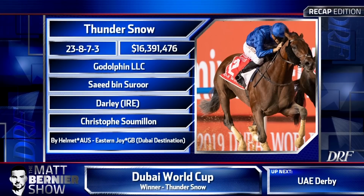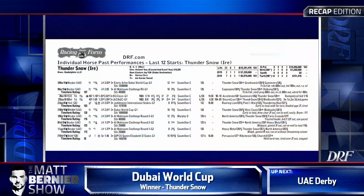I think Thunder Snow, for a long time, I've thought this. I think he's a good horse. I don't think he gets the credit he deserves here in the United States. And I don't think it has anything to do with that bucking bronco performance in the Kentucky Derby a few years ago. I just don't think he gets his due. He's a really nice horse.